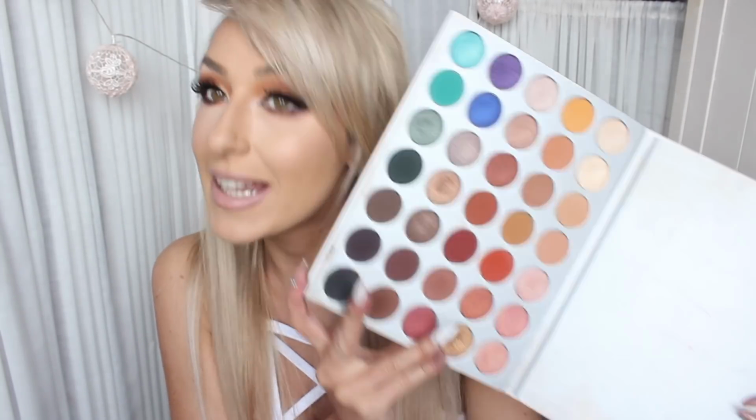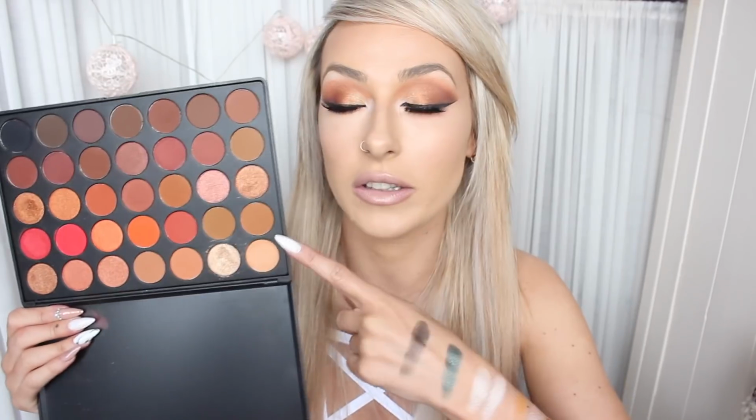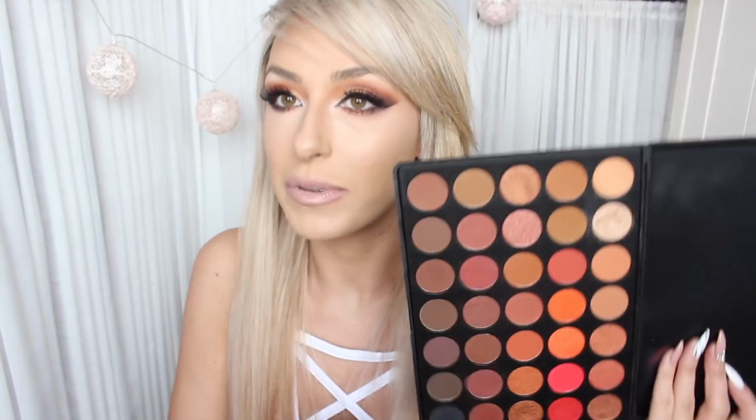I think white was a bit of an error, but the product on the inside, which is what's most important, is amazing. This is the 3502 palette. I've done a comparison of the 3500, the original, and the 3502. I'm wearing the 3502 today. I absolutely adore this. I think this is the best eyeshadow palette they've come out with to date. I am obsessed. I think this is one of their best formulated palettes to date. I think the shades and the pigmentation in this are just perfection.